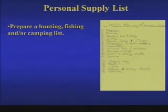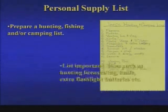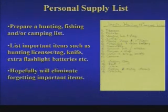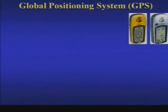And if you forget any of them, it's not like you can walk back into the garage or back into your office and pick something up. So make a list. You can't really start making a list early enough. You list real important items: hunting licenses, tag, a knife, flashlight batteries. And the whole purpose of this is to eliminate forgetting an item.